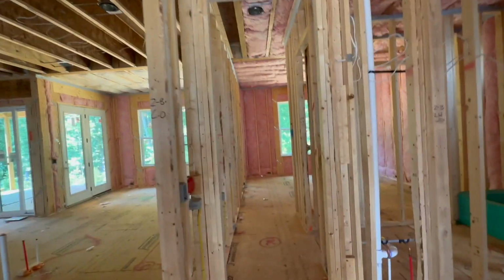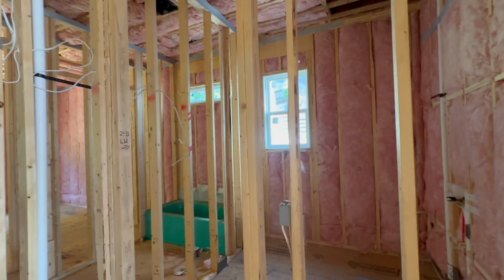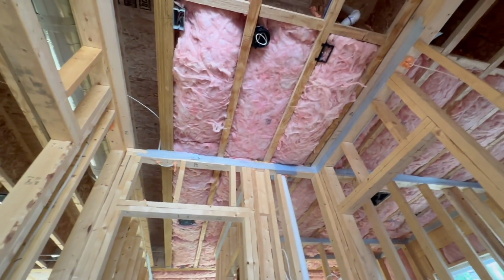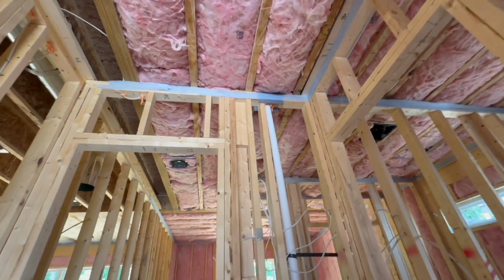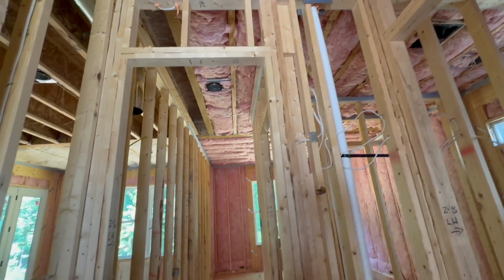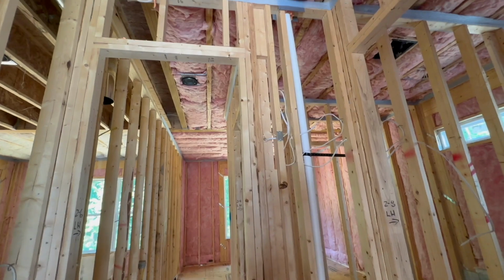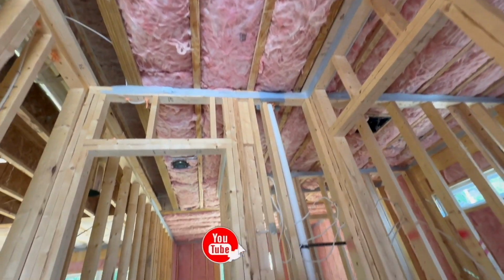All right, so this is just framed. At least you can see what the home looks like before it's built. Ooh, I love the insulation in the ceiling. This is not very common at all. Most homes, when you walk up on the second floor, it's so loud. There's no insulation. This builder does put insulation in the ceiling. That's amazing.